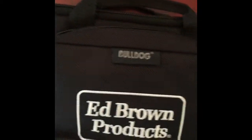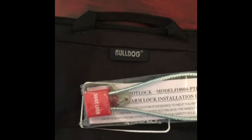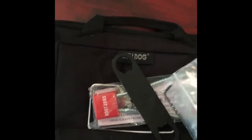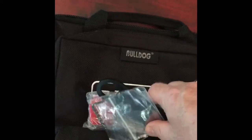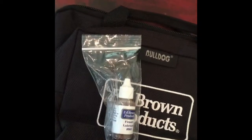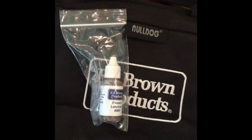You don't get much with the gun. You get the lock, mandatory in Pennsylvania. You get the takedown tool. Get the little Allen wrench, which who needs that? Everybody's got an Allen wrench. And you get the bottle of Ed Brown oil, which I don't know anything about. I don't know if it's good, bad, or otherwise.